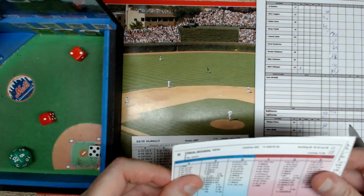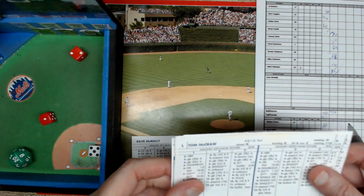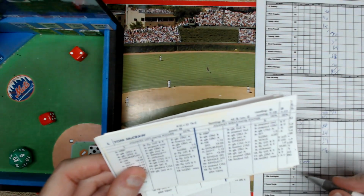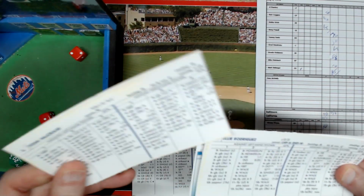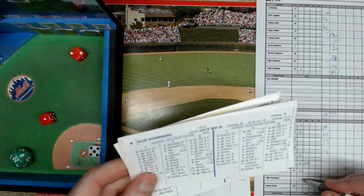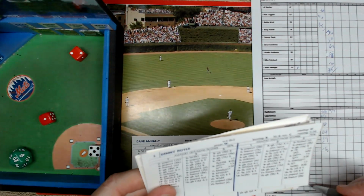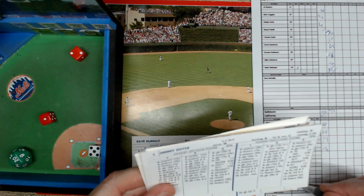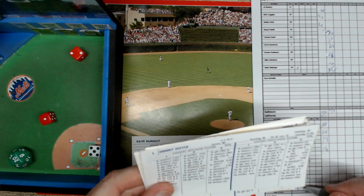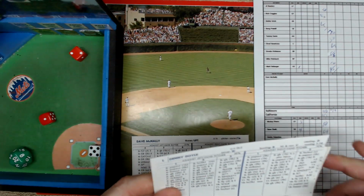Paul Shaw at third base. He's a 4. Tommy McCraw, the first baseman, at 2. Lefty hitter. Ellie Rodriguez batting 8th. He's a catcher, 2-2. And of course, it's a second baseman, Denny Doyle. And he is a 2 at second base.